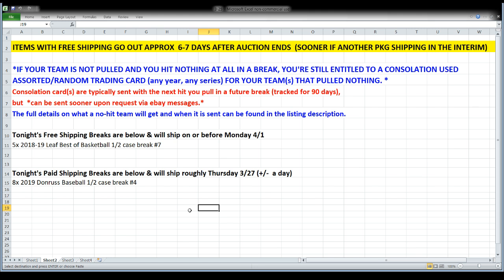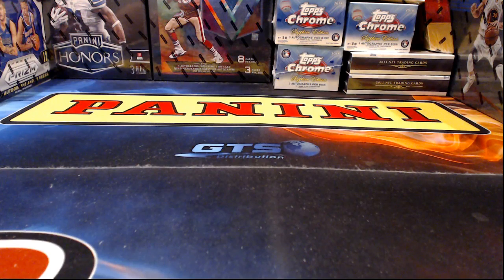Every team pulled something. However, in Leaf Best of Basketball, if you got skunked, you are entitled to a consolation card. It can be from any year in any series. I keep track of it for a rolling 90-day period. Usually, I would just hold it and send it out with your next package just because it is a free shipping break. But if you want it sent sooner, all you have to do is send me a message and let me know. I will happily get that squared away for you.